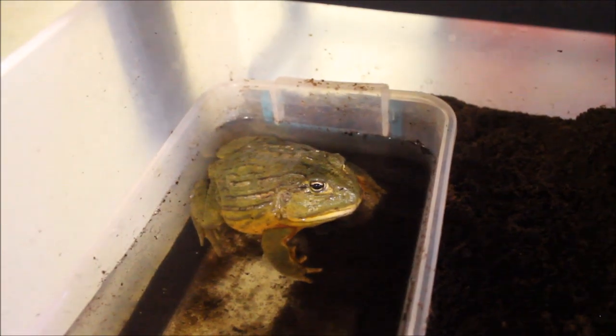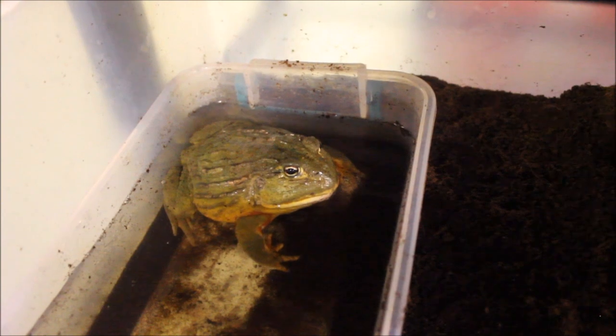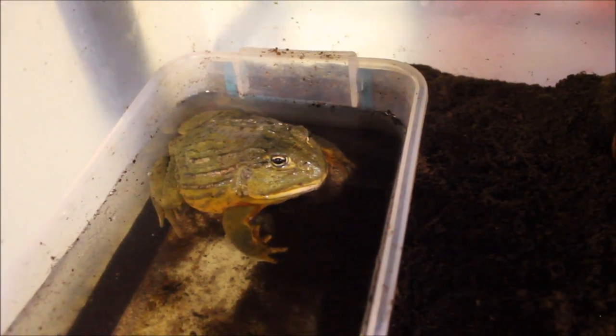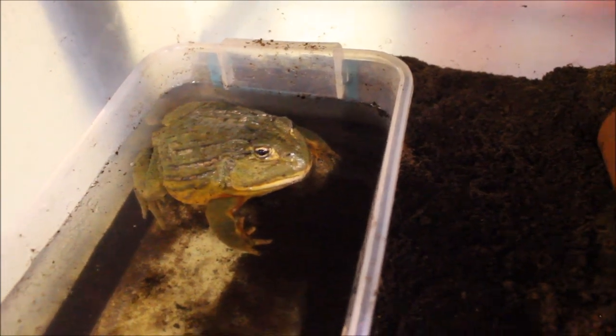And again, I used to have 2 of these African bullfrogs, and around the time that the albino bullfrog died, I also lost one of these African bullfrogs. Again, no idea why. Doing fine. One day it was dead.